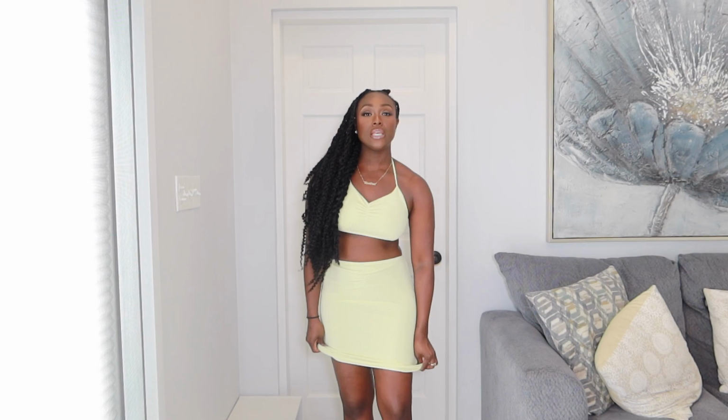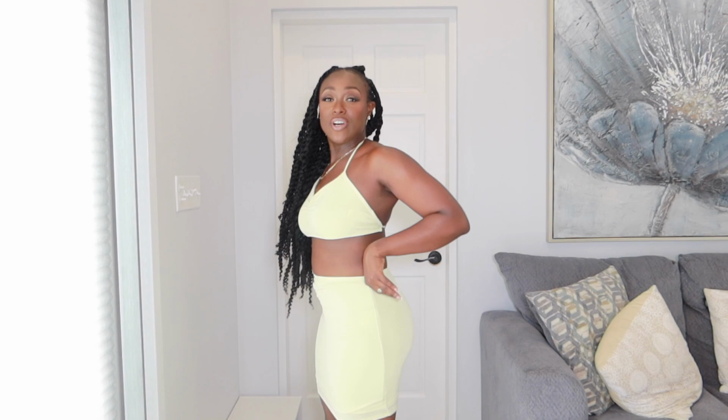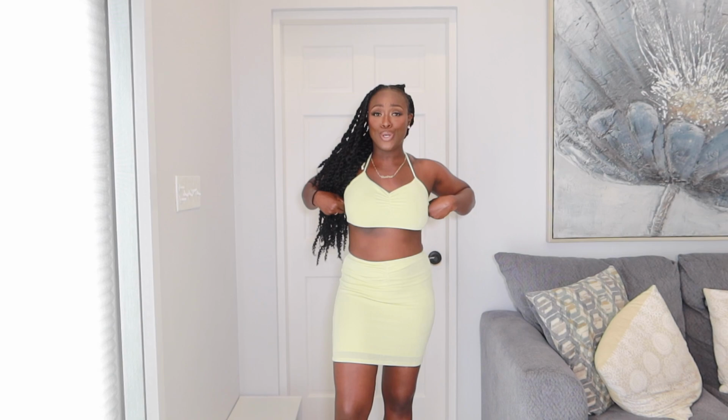I have a few pieces. Well, this is the only two-piece set that I got from Forever 21. Listen, this is so cute. I found it actually on sale, so I don't know how many of them are still available, but I got this piece for $9, y'all. $9. And your girl is gonna rock this summer, okay?